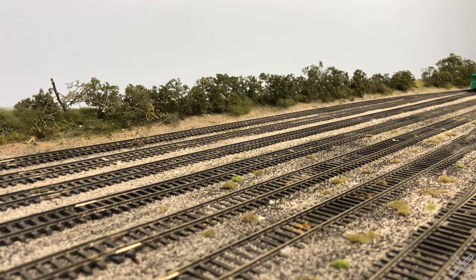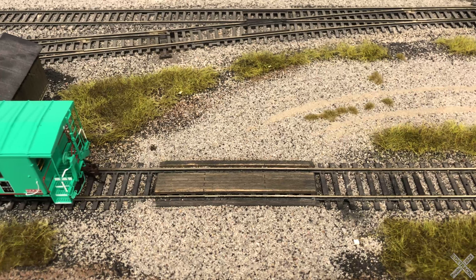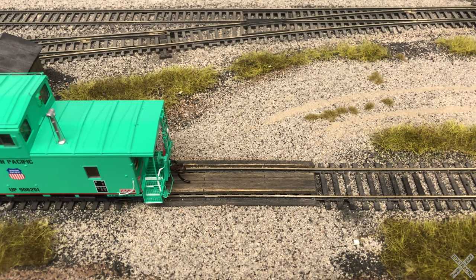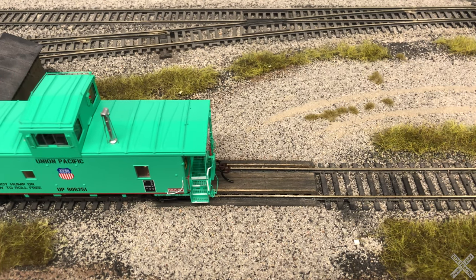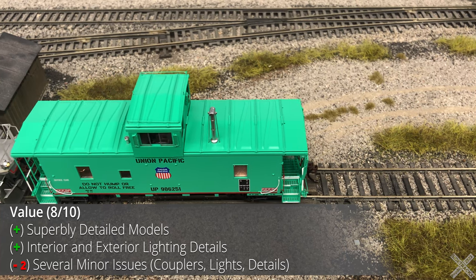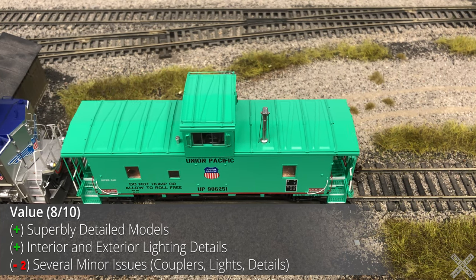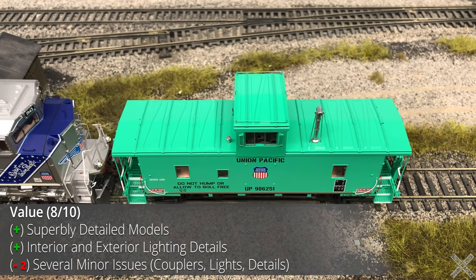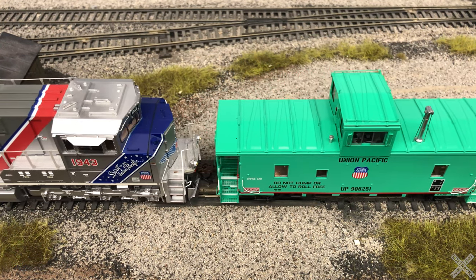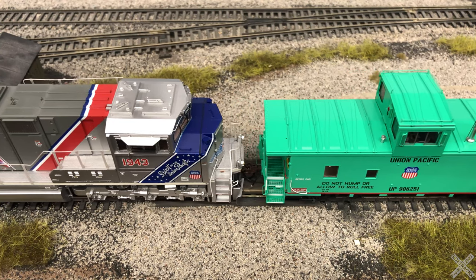One thing that I've continued to harp on is the use of the plastic couplers on a model that's $150, but regardless, the couplers were both at the correct height. The value is always pretty subjective to the individual modeler, but there is no arguing this is a very nicely detailed model that features a lot of great features like exterior and interior lighting, but in my opinion does have a few minor issues for such a high price point.